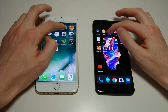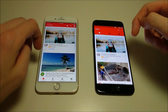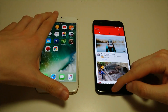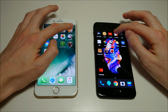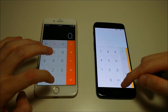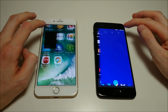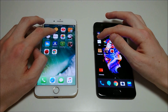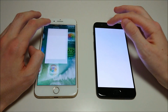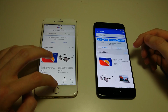YouTube. A little faster on OnePlus. Calculator. And clock. A little faster on OnePlus. eBay next. A little bit faster on OnePlus.